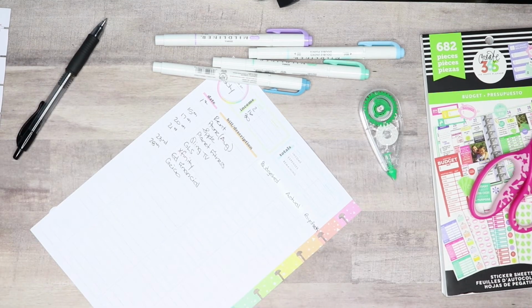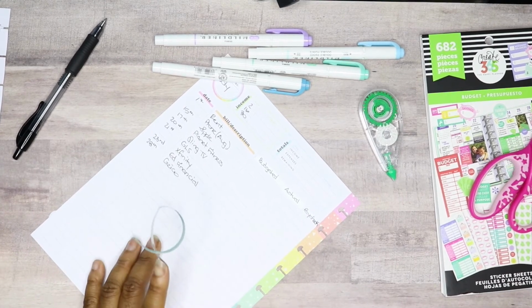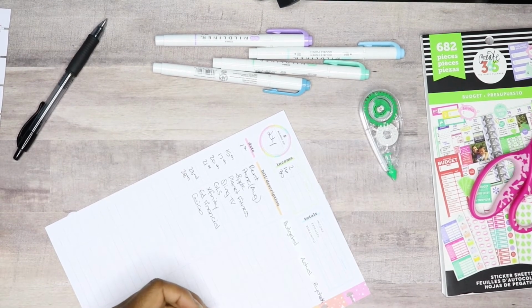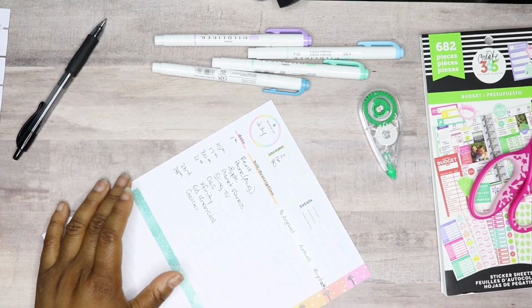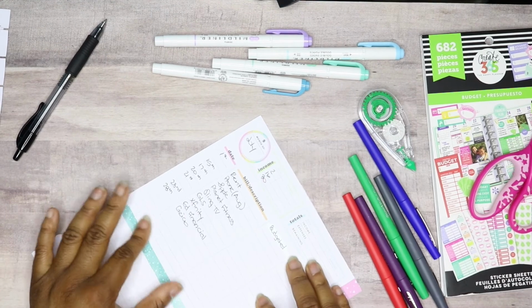Also, what I did want to do, there we go. I want to use this washi strip to make like a key down here at the bottom for how I plan on keeping track of expenses.